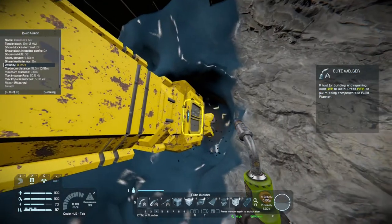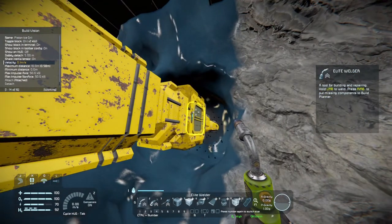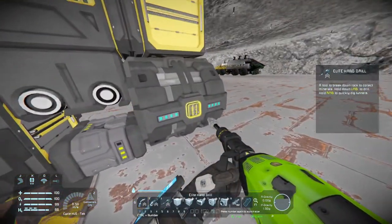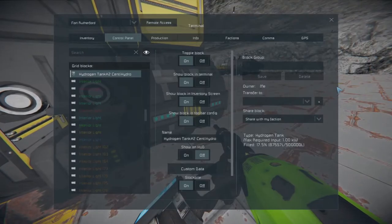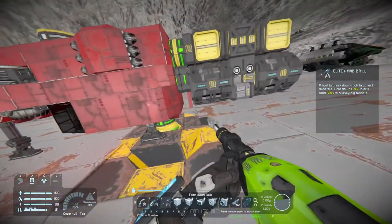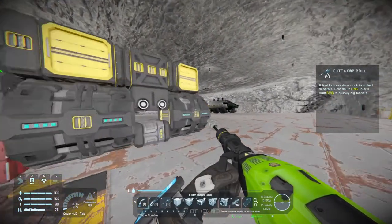There we go, got there in the end. Marvellous, that's awesome. Okay, back to the module. Alright, let's just see how we're going. 17%, so yeah, that's filling up quite nicely. Right, onto the thrusters, now that that's all sort of happening.